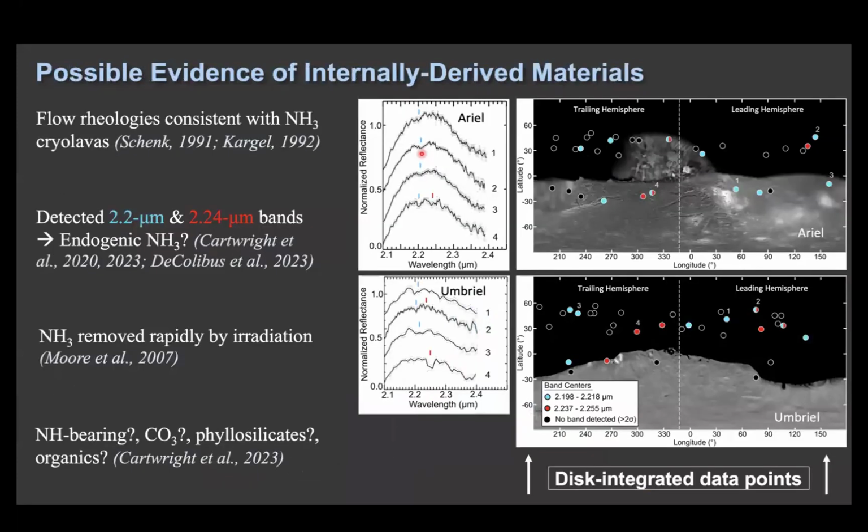All right, so switching gears to talk about endogenic processes. Some of the best evidence in the ground-based data for this comes from a weak 2.2 micron absorption feature that's seen on all 5 moons, including on Miranda. And this feature in the Pluto system on Charon, Nix, Hydra, and Pluto itself is generally attributed to ammonia or ammonium-bearing compounds, which is interesting because ammonia hydrates, ammonia ice, etc., are pretty volatile in charged particle environments.